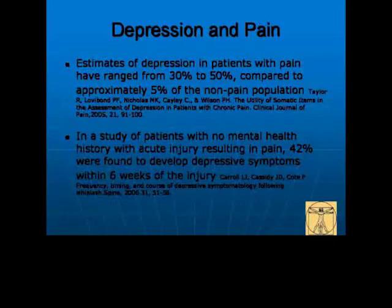In a study of patients with no mental health history who had an acute injury, this is before it really develops into a chronic pain syndrome. By the time it meets the rigid definition of chronic pain, when we look a little later down the road, within 6 weeks, 42% end up going on to have problems. Physiologically we see changes in mood, life, etc.